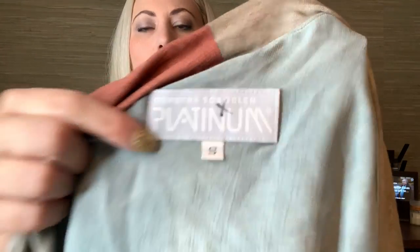I once sold a jacket for 90 to 100. It depends on the style. It's very style specific, but I thought this was a good one. So it's Dorothy, I don't know. The platinum tag is what I usually look for.